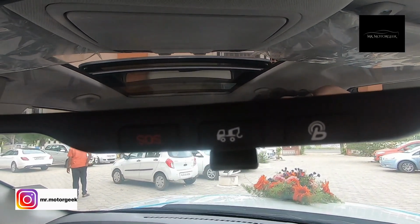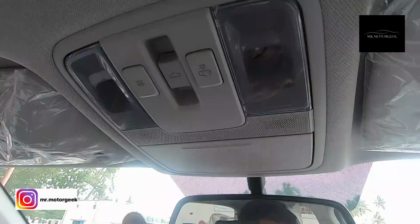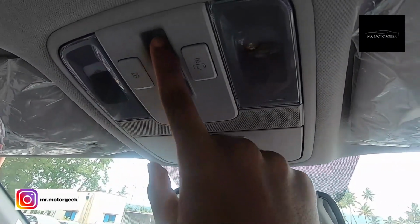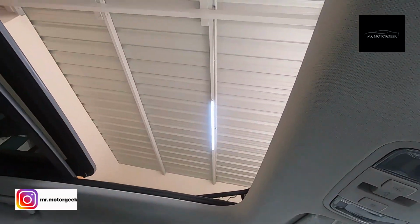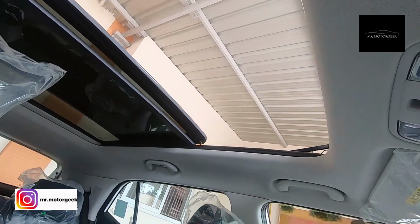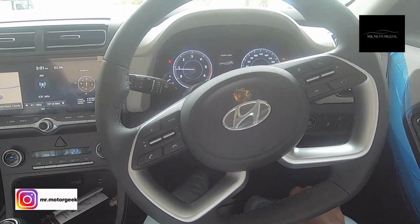This car doesn't get auto-dimming mirrors, and the controls for the emergency assistance, Blue Link, and towing the car is placed right over here. There are 2 LED lights placed right over here, and the controls for the sunroof is placed right over here. And I once again have to admit that the panoramic sunroof is massive in size and opens widely, and it will definitely attract a lot of buyers. This car gets a push button start, and let's quickly turn on the car. And there it comes to life.